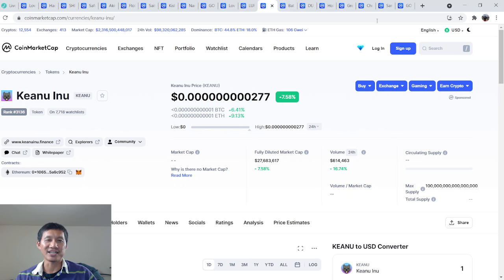Then there's Kiana Inu. I'm not really sure what it actually depends on. Maybe if Keanu Reeves has another big movie or something, or maybe if they come out with another Matrix movie. Not really sure if they should do that. And if that movie flops, this might drop. But if that movie soars, this might go up.